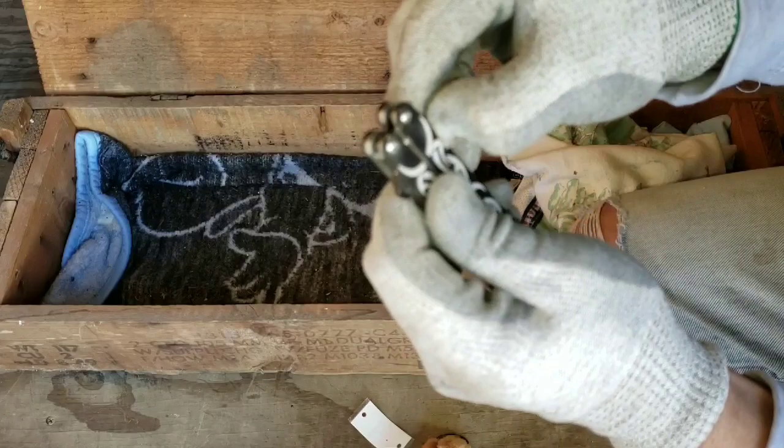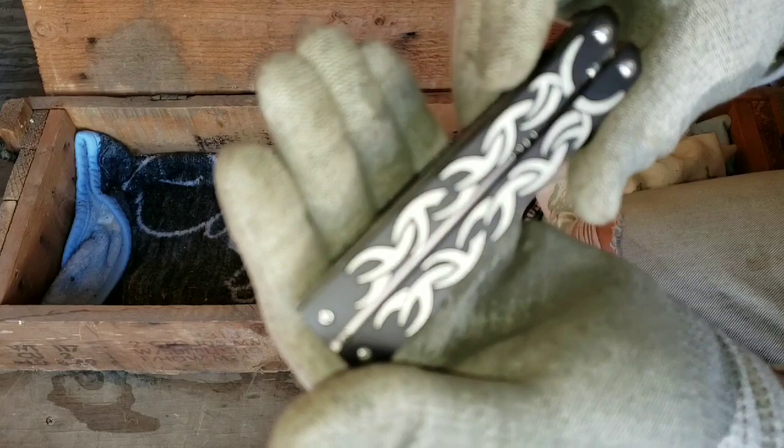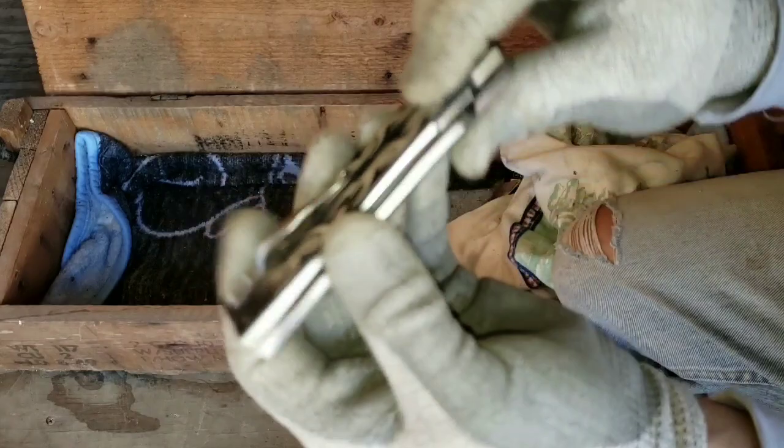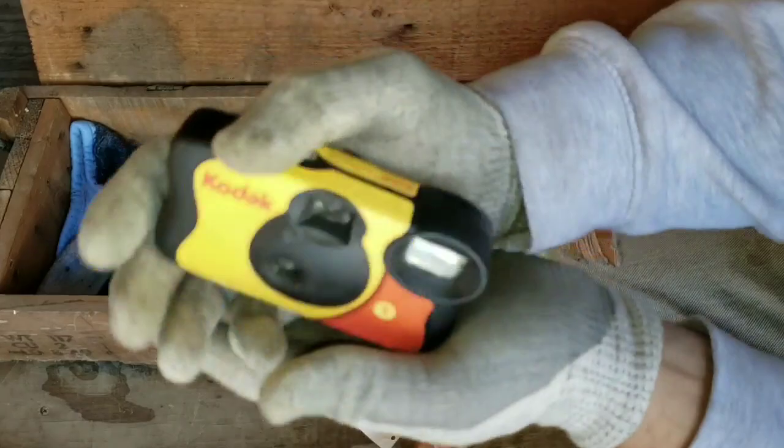Alright, I'm almost positive this is butterfly blades, but I can't figure out how to open it right now. I'm not sure why. The blades are definitely in there. It's in there. Smile. Wait, I gotta wind it up. Okay, now smile. Okay, there you go.